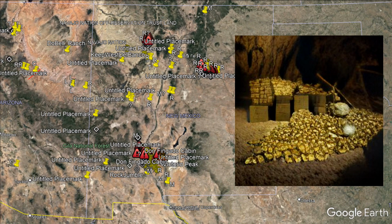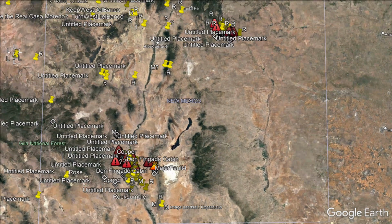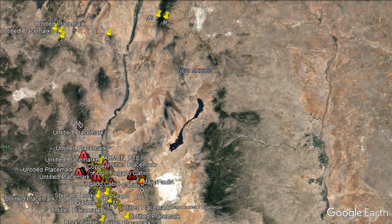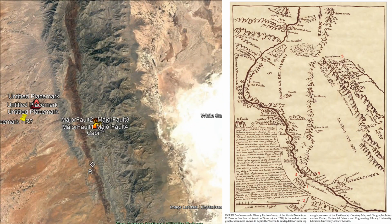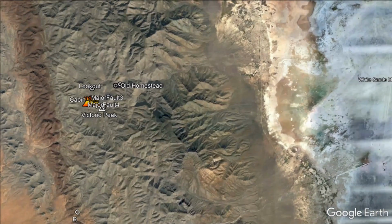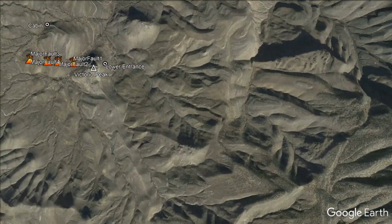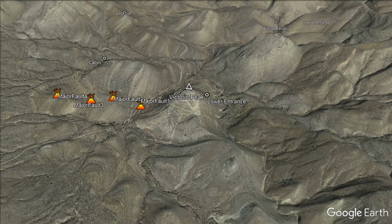Today we're going to take a look at some places in New Mexico in the Hembrillo Basin associated with Victorio Peak and the surrounding terrain. Pretty well-known treasure tale. We're going to look at some specific sites, and I'll give some GPS waypoints at the end. The mountain range wasn't even named until much more recently. Now it's the San Andres Mountains. Fairly big range, actually. Not a lot of minerals right there, but minerals in the area.